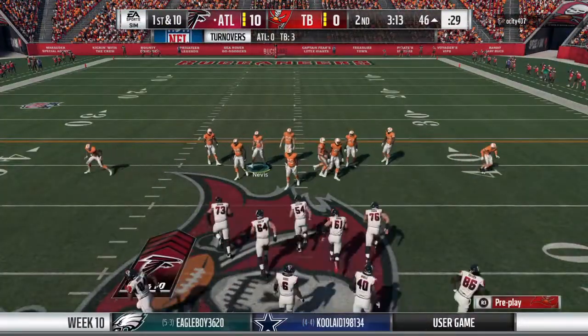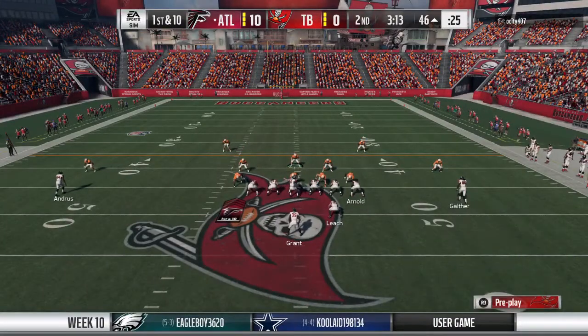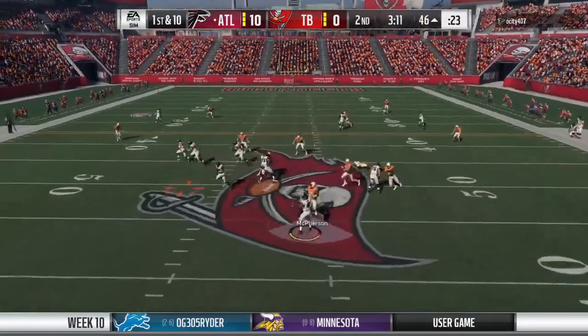Update now from a game going on in Pittsburgh. And the Steelers there out to an early lead. That one tight to this point, and you'd have to imagine it'll stay tight throughout.